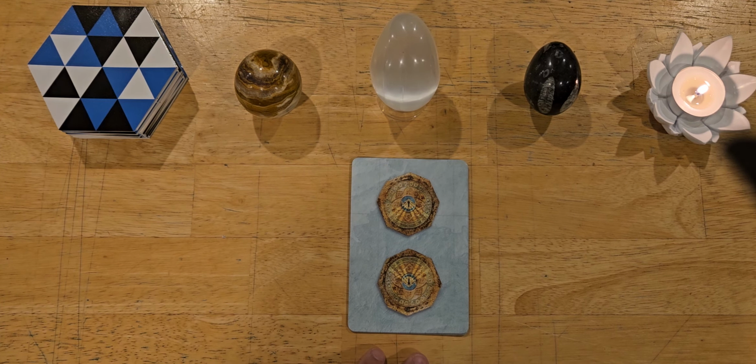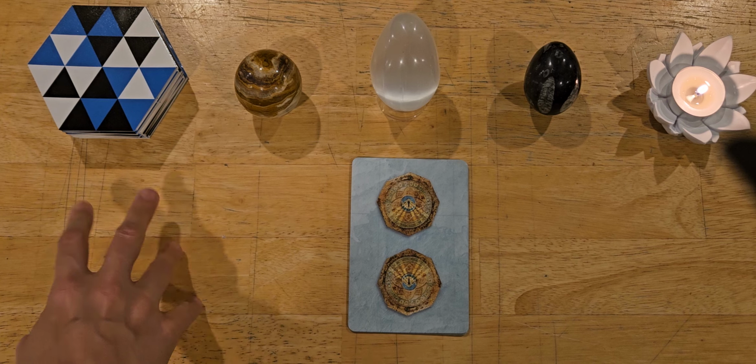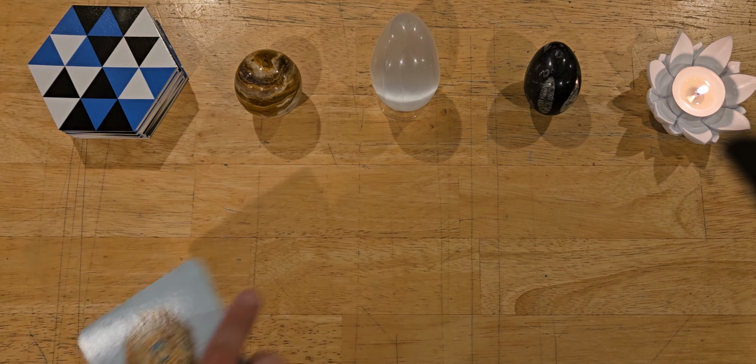So after we go over these 4 cards here, I'll go ahead and pull from the Synchronicity deck. I'll pull 2 cards, and then we'll find the matching theme on it. I'll give you the definition for that, and then you'll know what to look for when it comes to your journey.